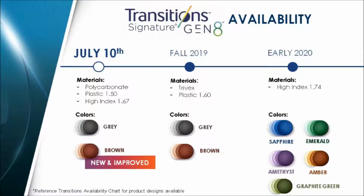Now, in terms of product availability for the Transition Signature Gen 8, we can see to start off with, it'll be available in polycarbonate, plastic 150, and high index 167. In gray and brown, the brown has been improved from the previous generation to be less red and more of a true brown. And then we can see in the fall of 2019 and early 2020, the rest of the materials and colors will be available.